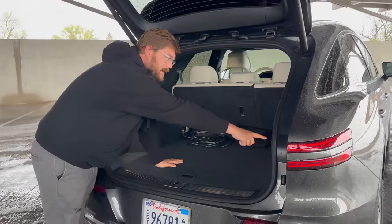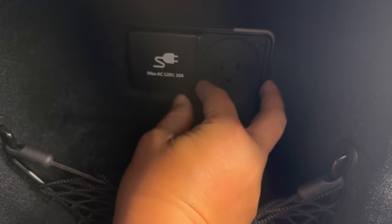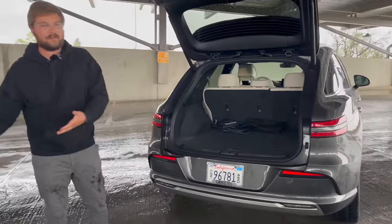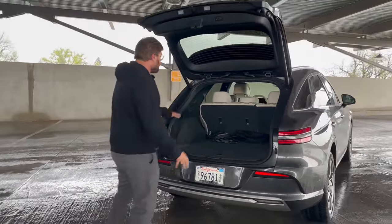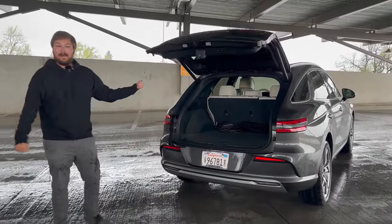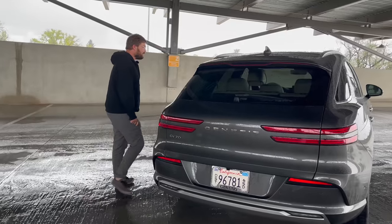One thing I'm noticing back here is another power outlet for V to L. I don't know if the camera will be able to pick it up. I also don't know if I can really open it, but oh yeah, there we go, another power outlet right there. I love the idea of being able to take power out of your high voltage battery pack through an onboard inverter and pulling it out. So this has all of that. Wow, that was quite a bit in the trunk actually. That's more than we usually get in the back of a vehicle.